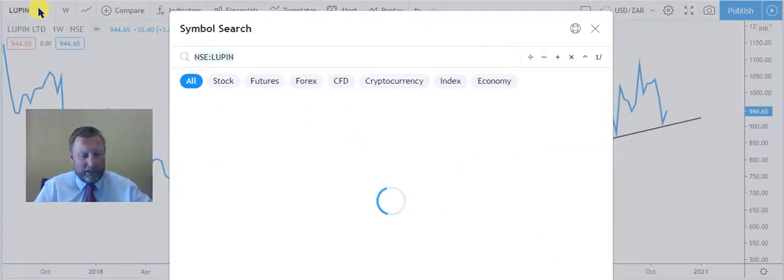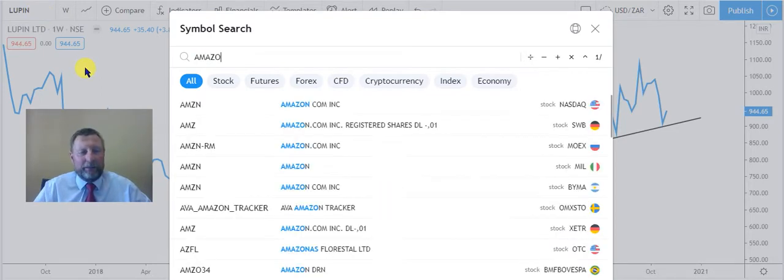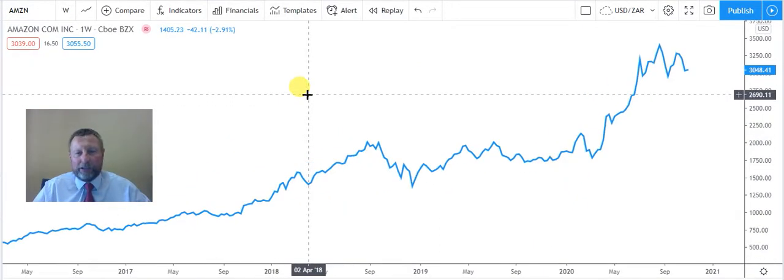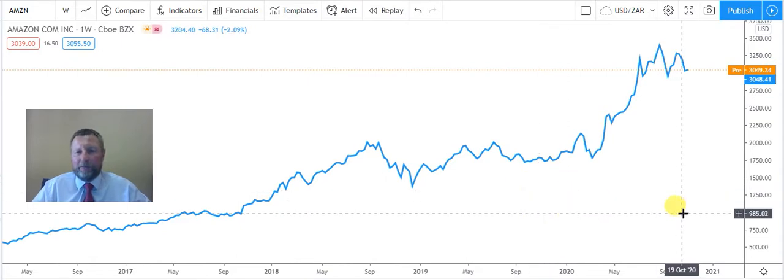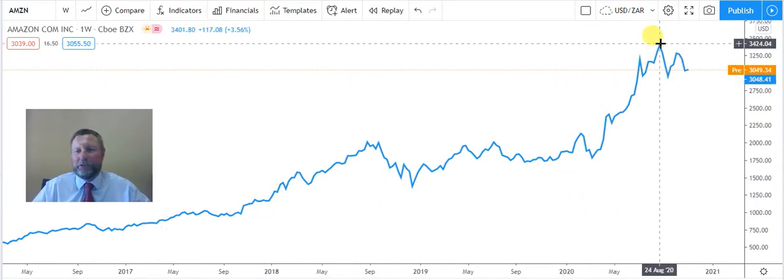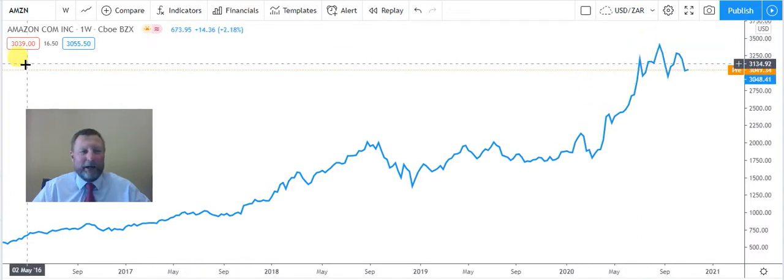Let's look at Amazon. Babu is asking about Amazon. And remember, Amazon is one of those super companies that nothing can go wrong. If I look at this chart, what do we see here? First of all, we see a stock that rallied from 750 to 3,250. Nothing can go wrong, but what is important?